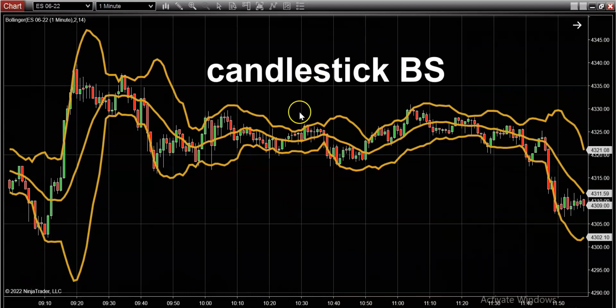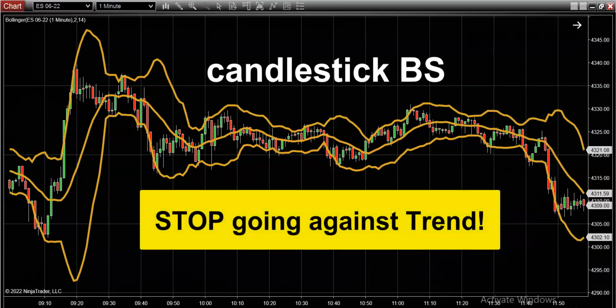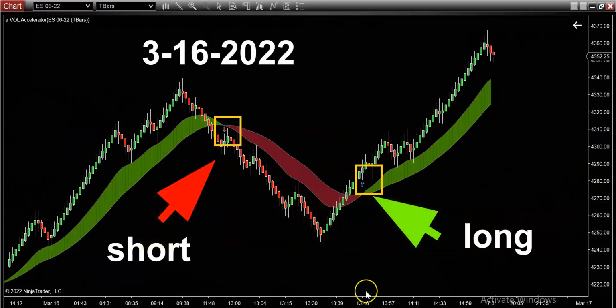Stop being a dummy operating on your candlestick BS charts. I don't know how you people run your technical analysis on this garbage. I really don't. And I'm willing to bet you that anybody that was using candlestick nonsense today, you got your heads chopped off repeatedly trying to trade on Fed Day. Whereas people who were using a volume-based tool, like this green and red color band, you guys were crying tears of joy today as you finally experienced the incredible power of trading a trend.